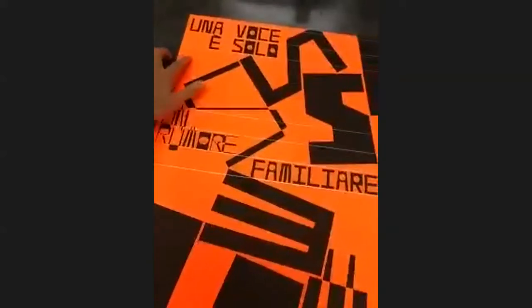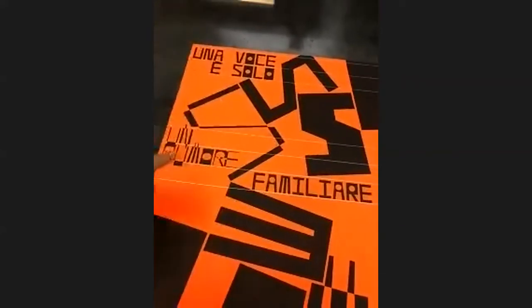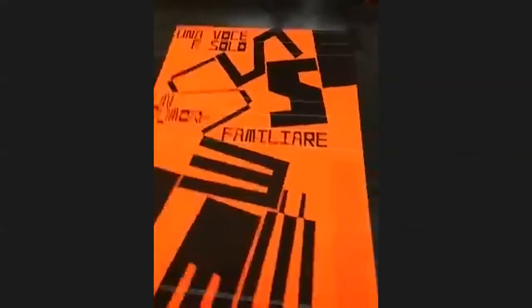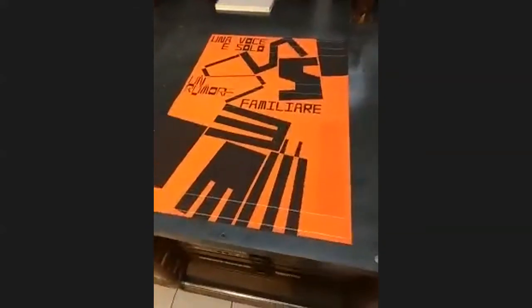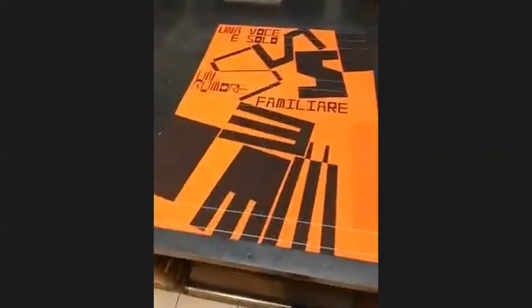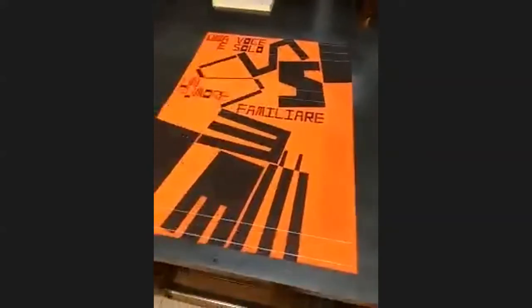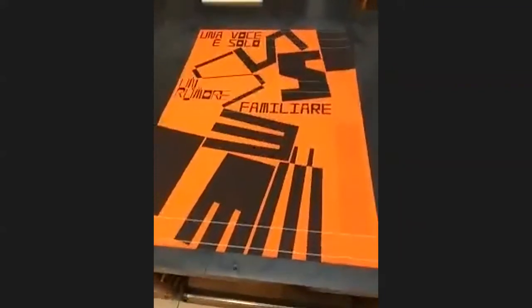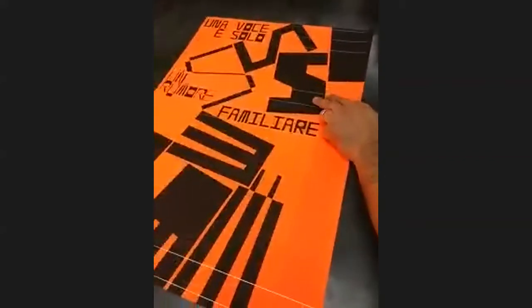And then we printed this poster saying "Una voce è solo un rumore familiare," which means a voice is just a familiar noise. This is because we thought that our presses, when they are running, are actually voices to us. We can recognize just from the sound which press is working, and if it's working nicely and properly. So it's very possible to compare the sound of the press to the voice of a friend.